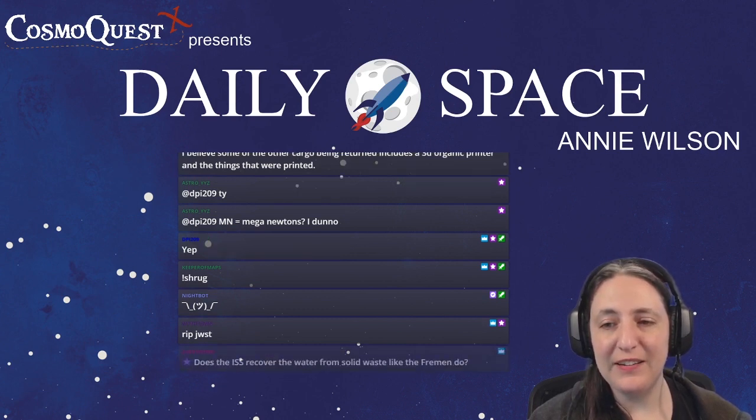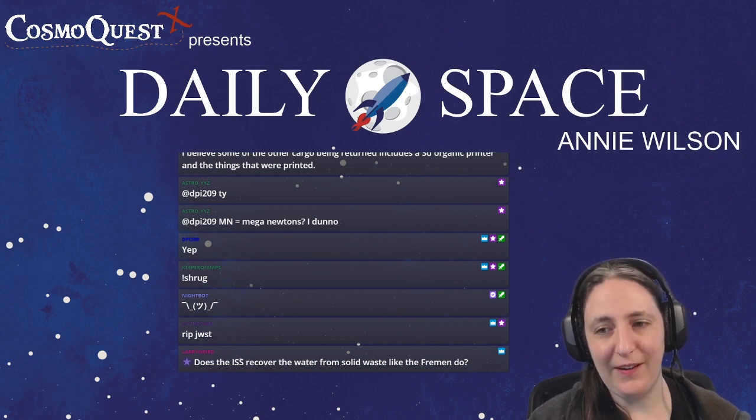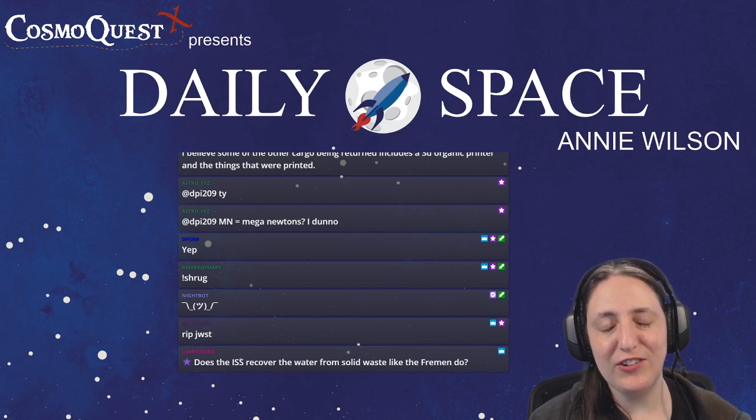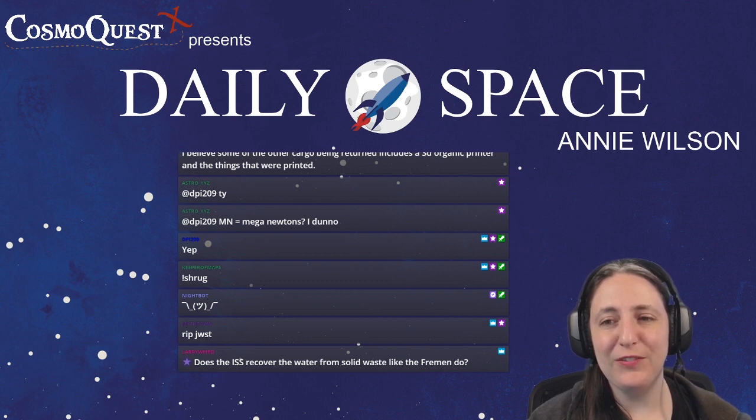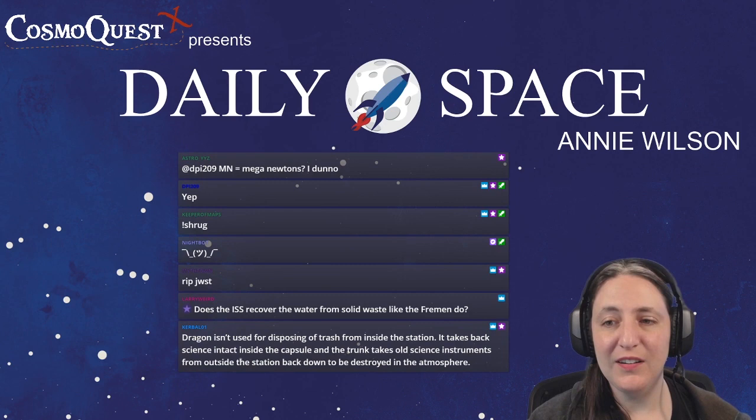13 dragons were made, 9 flown twice, 3 were flown 3 times. So, no, the dragon wasn't turned into a septic tank, just the trunk. I believe it's full of waste. Oh my goodness. Keeper says, I believe some of the other cargo being returned includes a 3D organic printer. Yes, that's a thing. And things that were printed.